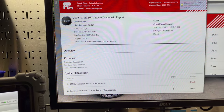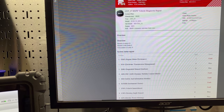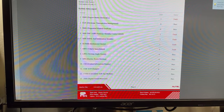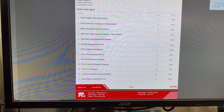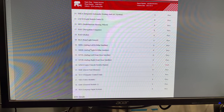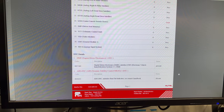All right, so I have seen different codes in here. Let me go a little smaller so I can fit more on the screen. So we got codes in the DME, the ABS, the safety and information module, the instrument cluster, the vehicle immobilizer, and the center console switch cluster. So let's see if that is anything related to what we're looking for.